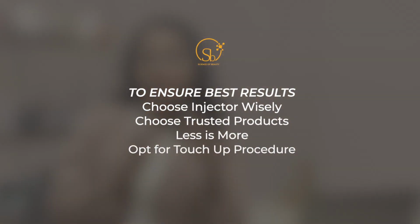So summarizing on how to get the dermal filler done rightly, it's important to choose the injector wisely. Don't compromise on the quality of the filler, and also in fillers less is more, so you always go for a lesser amount of filler injection. You can always give a touch-up later on.